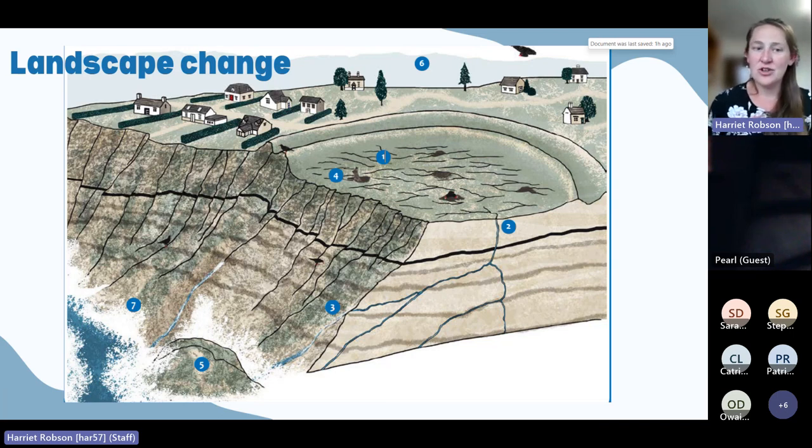Number 4 is demonstrating our biological factors like burrowing animals and nesting birds. On a much smaller scale, they do contribute to erosion. They remove sediments and they also contribute to those underground tunnels where water can flow.